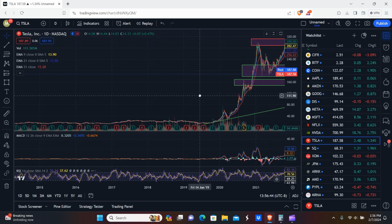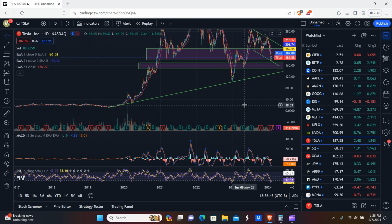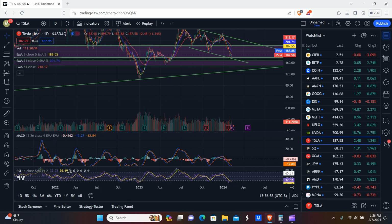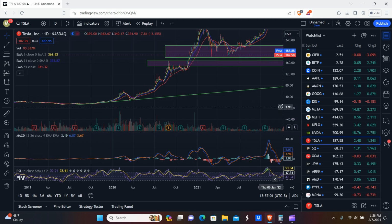You know what? Let's do this instead. It's a little hard to see. So we have this point here that we just had. We got this point in December of 2022. The last time we were this oversold was roughly around June 2019. So let's zoom out, go all the way to June 2019.